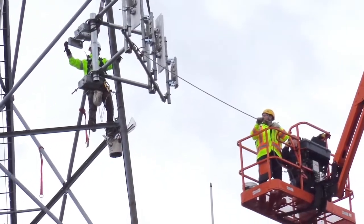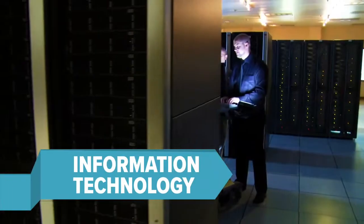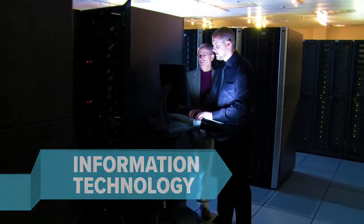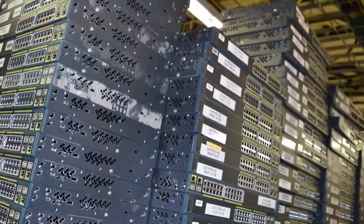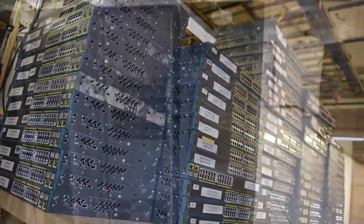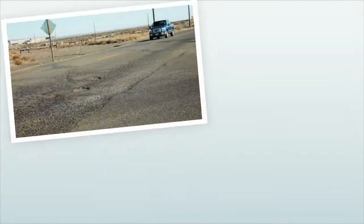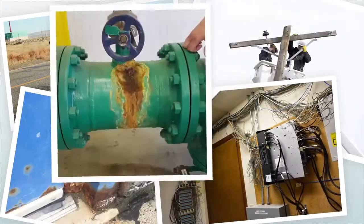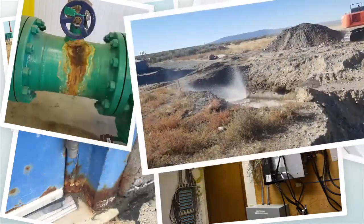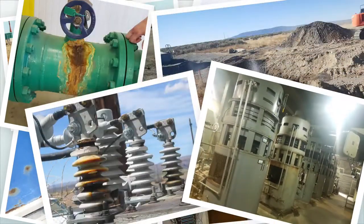Critical infrastructure includes not only physical, but technical components as well. The Hanford site's information technology network requires continuous investment to keep technology and cybersecurity systems reliable, up to date, and able to protect against security threats. Deteriorating roads, failing electrical poles, crumbling buildings, and outdated parts and components all create significant safety hazards to our workers and impact current and future Hanford site missions.